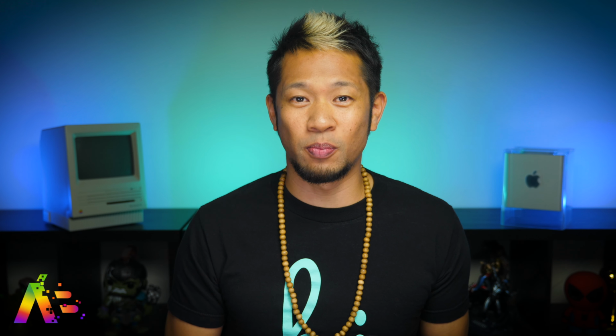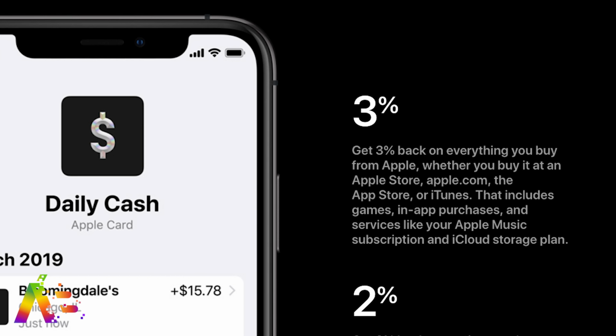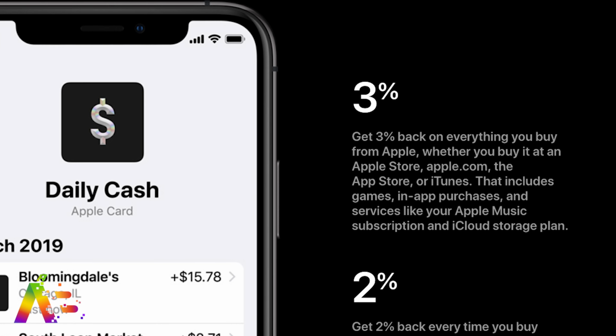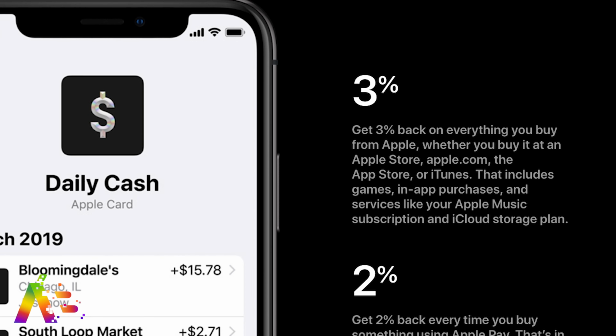Ooh. As for the rewards, they won't blow you away, but it may help if you buy a lot of Apple products, and that's exactly who they're trying to target. Any purchases from Apple will give you 3% daily cash back. That could be physical products at an Apple store or virtual goods from the App Store, iTunes, and in-app purchases or even Apple subscription services. You get 3% off for literally everything Apple.